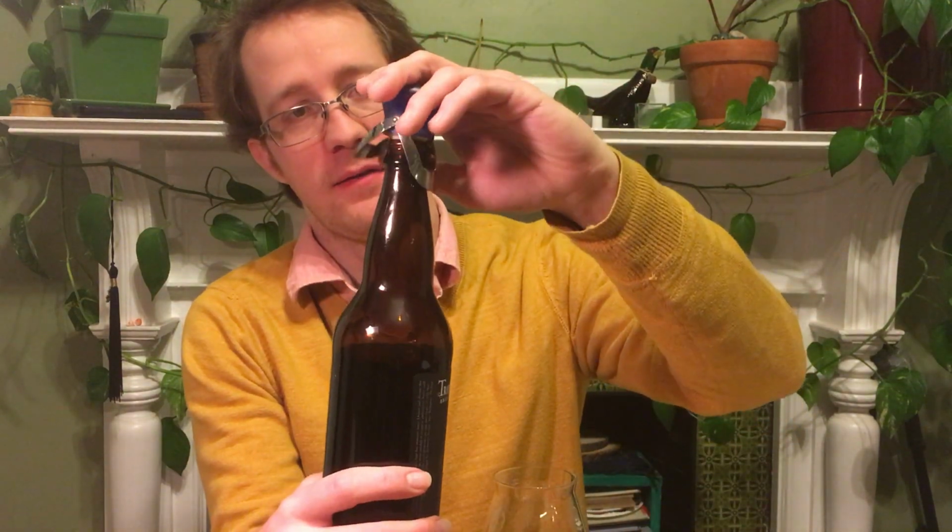And I've had pretty good luck with bigger bottles, corking them with this champagne cork. And you can see it's plenty carbonated still. That's a good sign. And they use Madagascar vanilla beans, which is, I think, the most popular vanilla bean out there. And let's just give it a try.